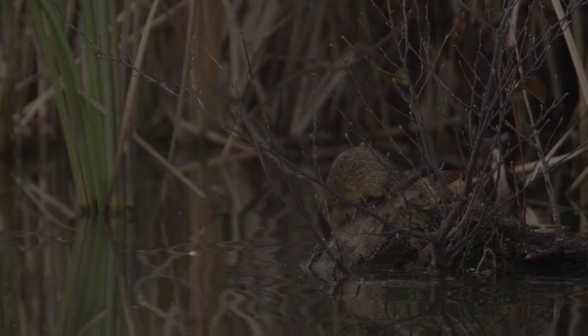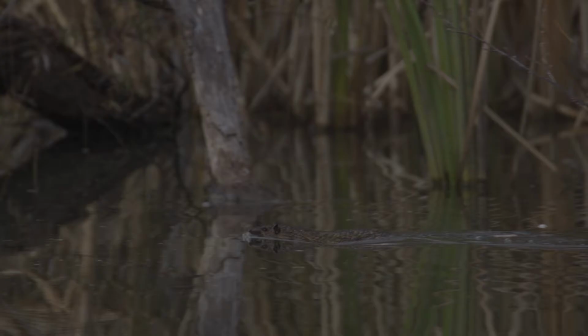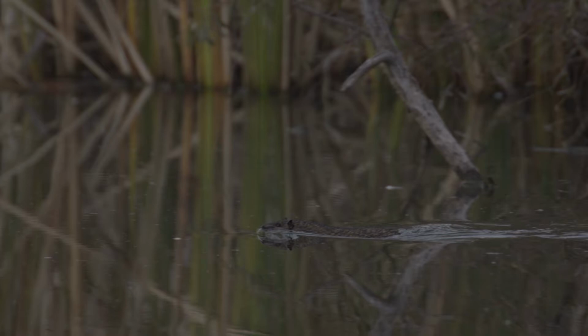Like the platypus, the Rakali live in areas of dense vegetation along freshwater environments. They're often active during the day and feed on aquatic insects, crustaceans, frogs, fish, and even small birds and mammals.